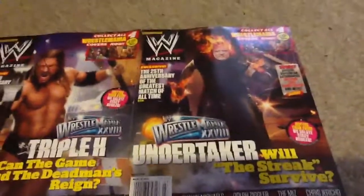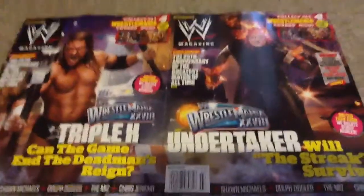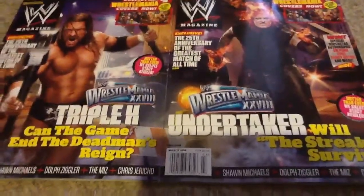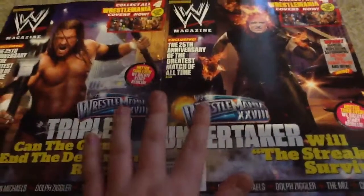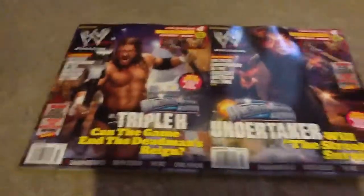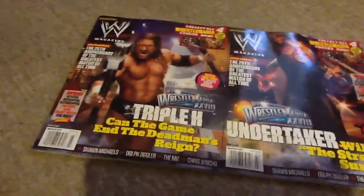My reasoning for buying all four covers was I'm going to get a big frame and make sure they're all put together. And when I'm going to WrestleMania Access, I'm going to get them all signed by the people and stuff. So that's going to be pretty fun. There's that part there. There's Undertaker and Triple H.